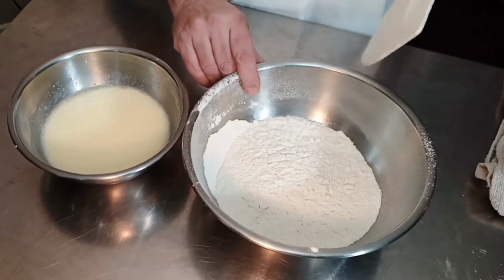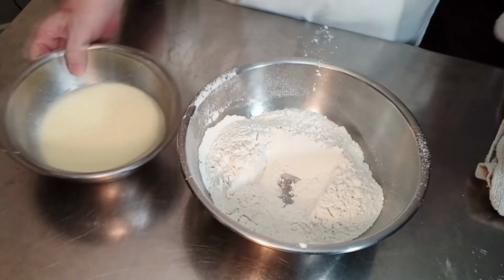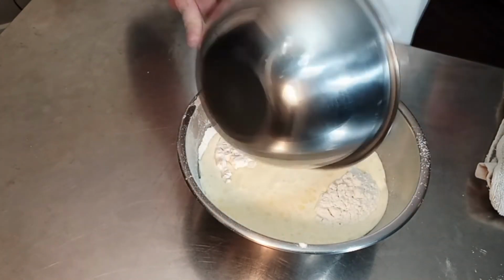Now we have our dry. It's all mixed and sifted. And we have our wet. We just make a little well there in the middle. We're gonna add all our wet all at once. Very nice, very nice. Looks gorgeous. Mix this all up.